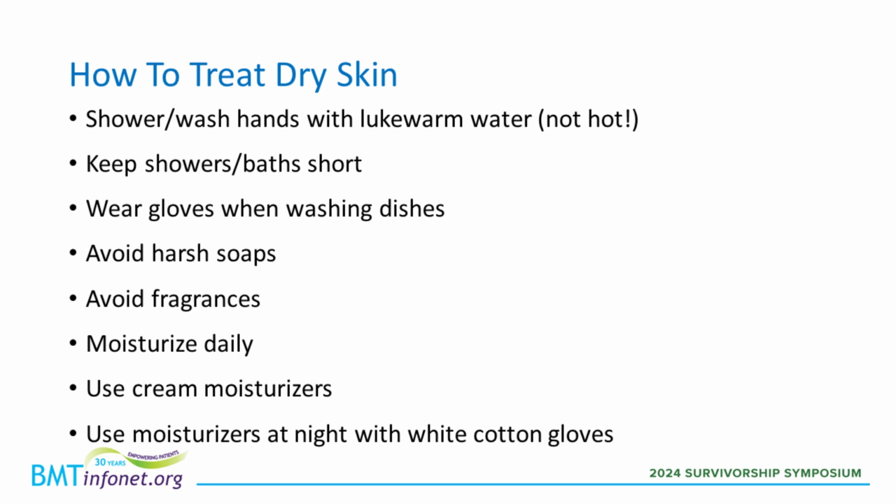We ask that you avoid harsh soaps on your skin, also things that have heavy fragrances in them. And of course, dermatologists love moisturizers. We think that the cream-based moisturizers work better than lotions. They're a bit more occlusive. They absorb better into the skin. And they're usually the ones that come in the jars that you see in the store, as opposed to the pump bottles that you can get. And if your skin is really dry, it can help to use moisturizers with some white cotton gloves. We call them white cotton spa gloves over your skin. That helps to improve the absorption of the moisturizer into your hands.